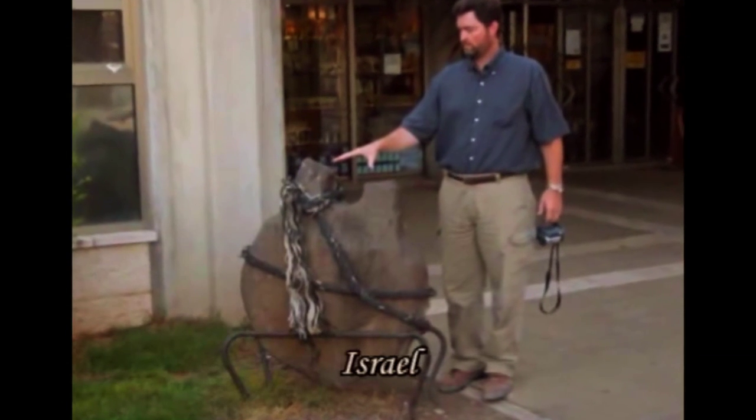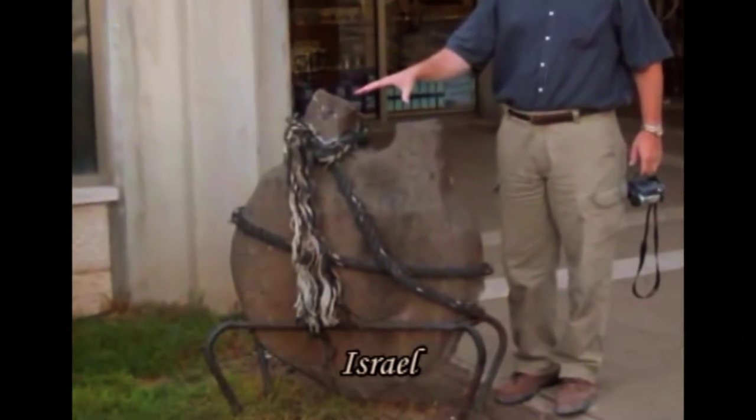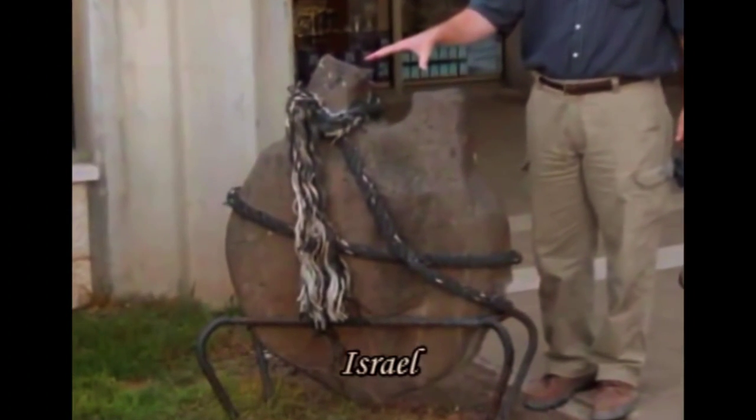Smaller anchor stones, or drogue stones, can be found near the Mediterranean. This is one of the largest you will ever see outside the Noah's Ark area.